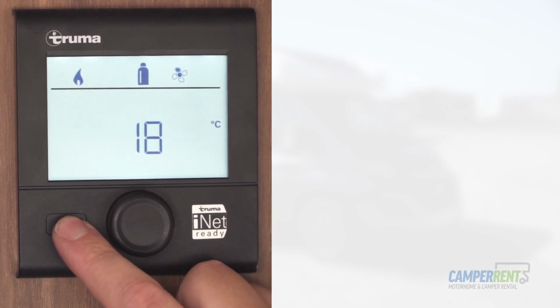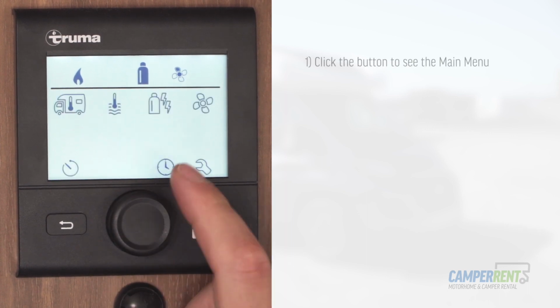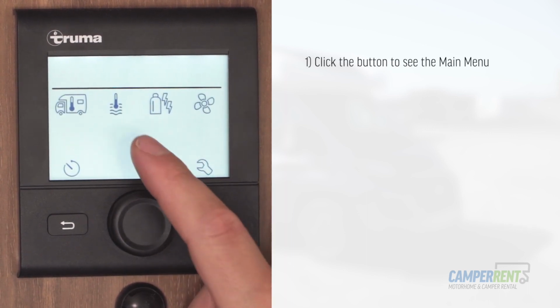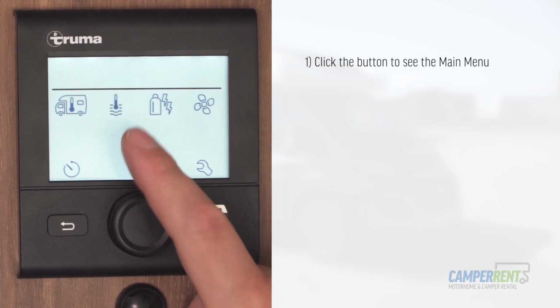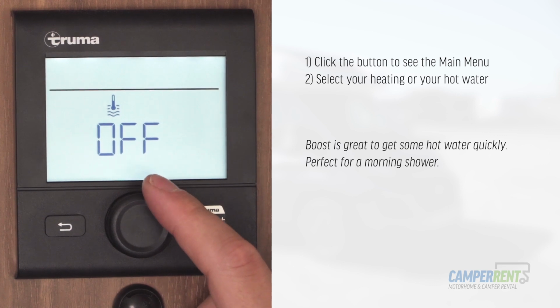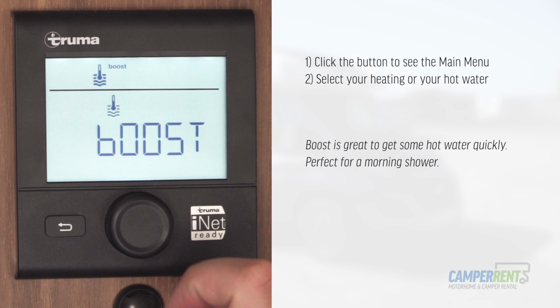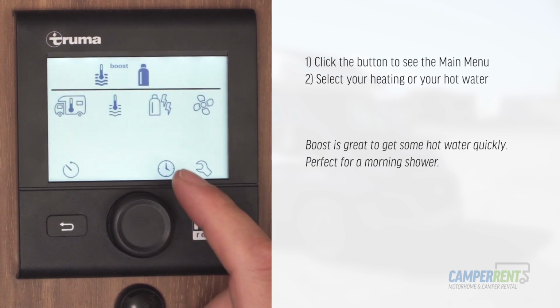To get back to the main menu, press the back button, and that will take you back to the clock. We're going to click back into here. We're going to move across to the next section, which is your hot water. So when it's flashing, click into it. You've got 3 options. You've got eco, hot, and boost. If it's first thing in the morning, you want a nice hot shower, select boost, click it.